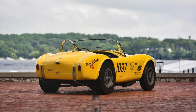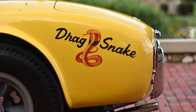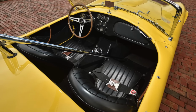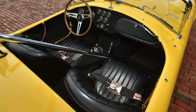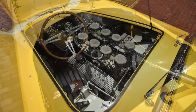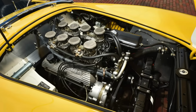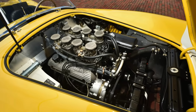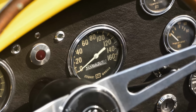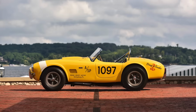And obviously these cars were built for specific classes. This one for the sports car division in NHRA, and it's one of only five built in this configuration. These 289 Cobra Dragonsnakes were extremely fast and extremely rare. You didn't see them that often even when they were new, and obviously now you never see these things. So I'm sure this thing's going to bring well over $1 million, and it has tons of great documentation, not only of its history on the racetrack, but its restoration and the fact that it's built with authentic parts.